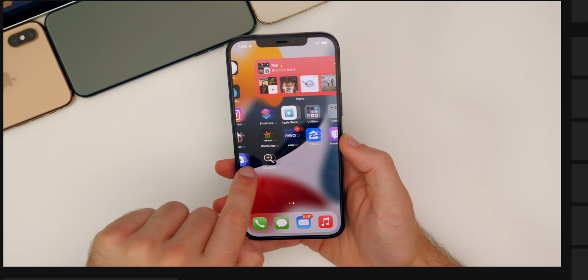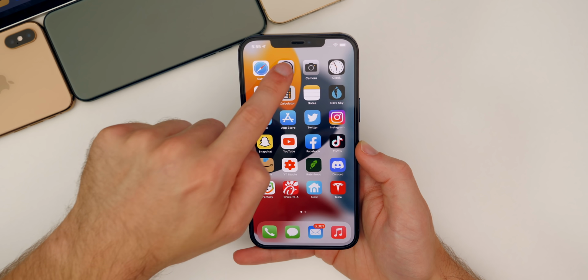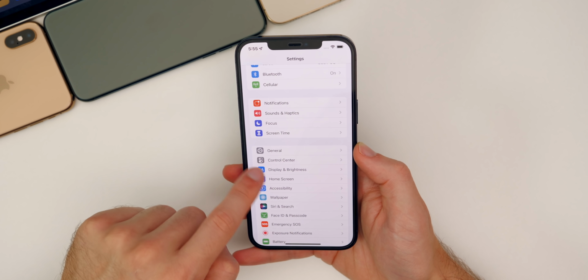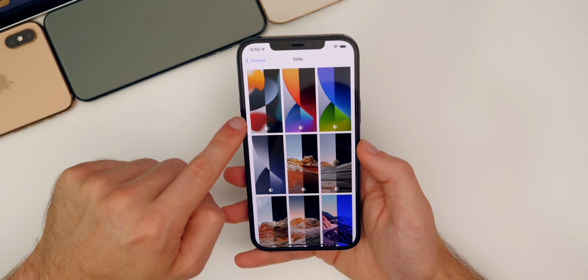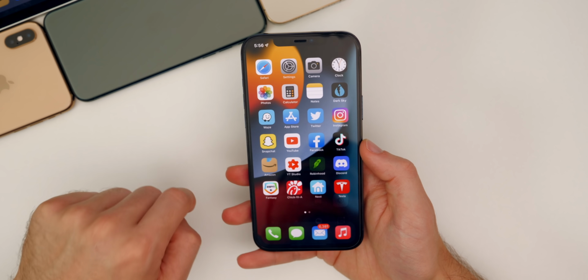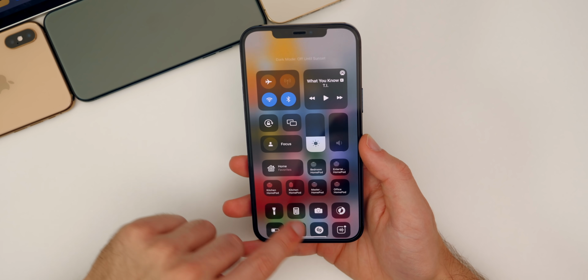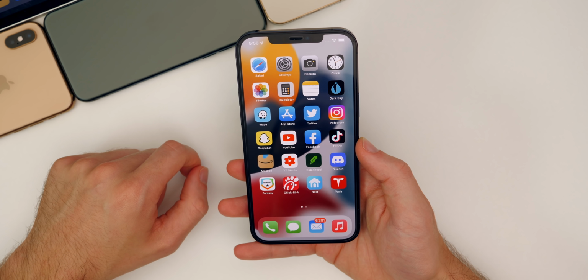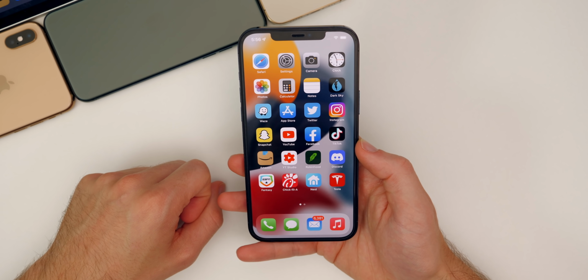So here is iOS 15, and the first thing you'll notice, of course, is this new wallpaper. This is the new default wallpaper that comes with iOS 15. If you go into your settings and into wallpaper, choose new wallpaper, stills, you will see it's right here. That's what it looks like in light mode. Here's what it looks like in dark mode. So pretty neat new wallpaper. Of course, a lot of people always look forward to the new wallpapers when the next major version of iOS comes out. But anyways, let's move on to some of my favorite features here in iOS 15.